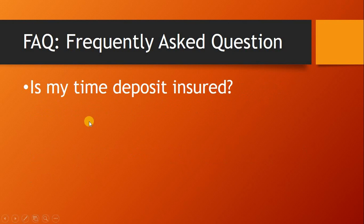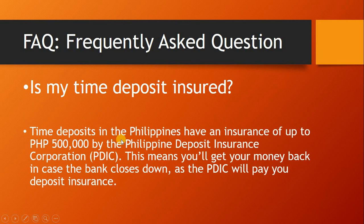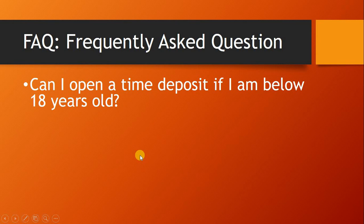Is my time deposit insured? Time deposits in the Philippines have an insurance of up to 500,000 pesos by the Philippine Deposit Insurance Corporation, PDIC. This means you'll get your money back in case the bank closes down, as the PDIC will pay you deposit insurance.